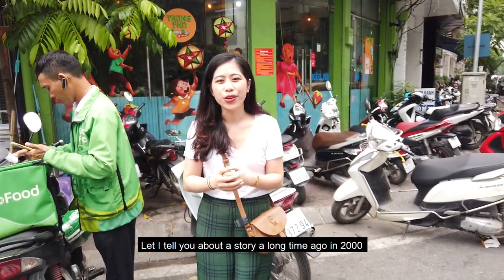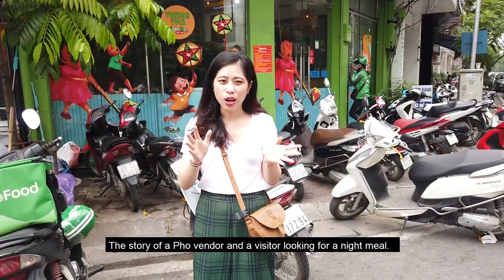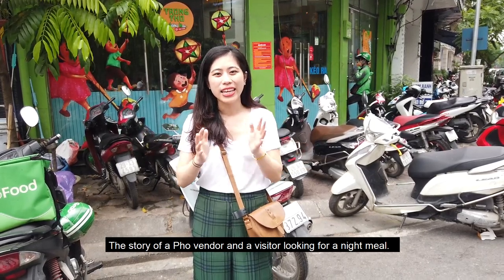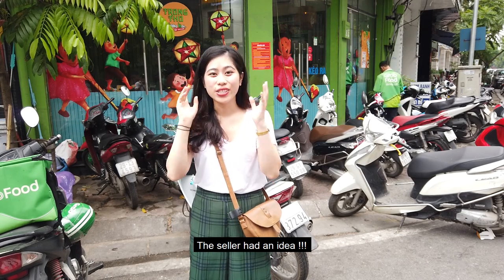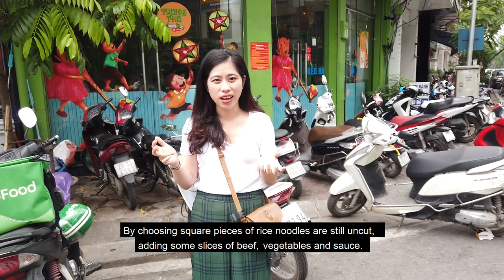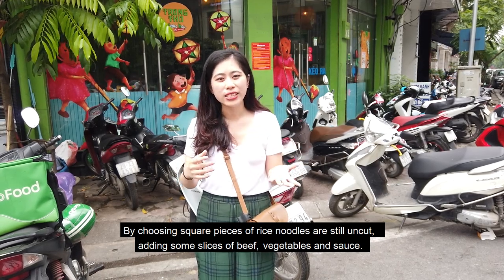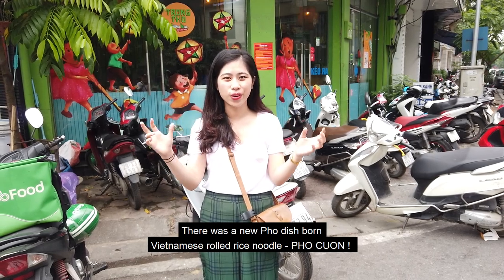Let me tell you a story from a long time ago, in 2000. It's the story of a food vendor and a visitor looking for a night meal. At that time, the broth was sold out, and the seller had an idea: choosing square pieces of rice noodles that were still uncut, adding some sliced beef, vegetables and salt. There a new pho was born.